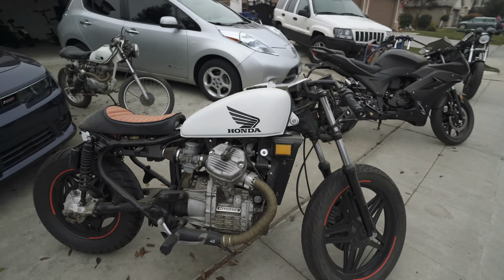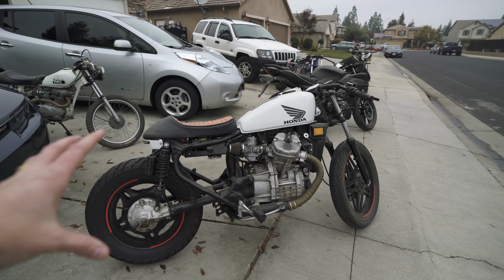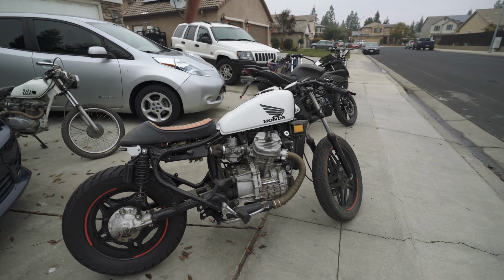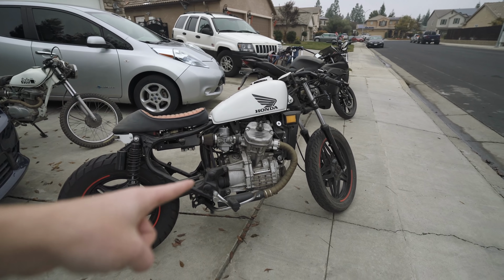Really nice looking bike, and there is 100% nothing wrong with it, but I'm gonna be replacing it with something bigger and better, which I'm excited to show you guys, which is right back here, tucked away, that you guys can't see yet. So that's my CX500. Not a whole lot left to do on this one, but I am gonna be selling it pretty soon.